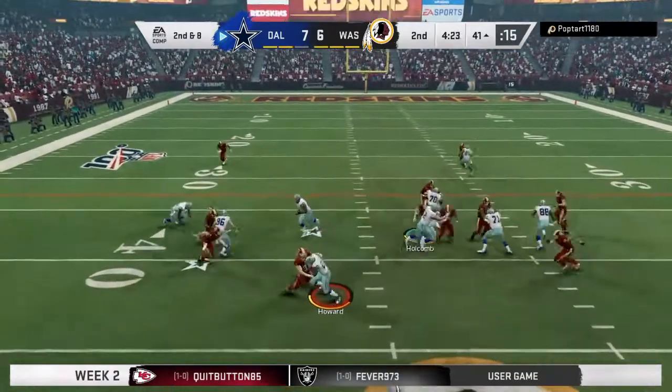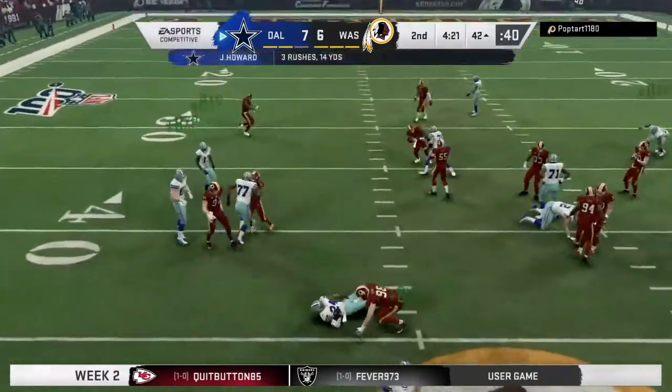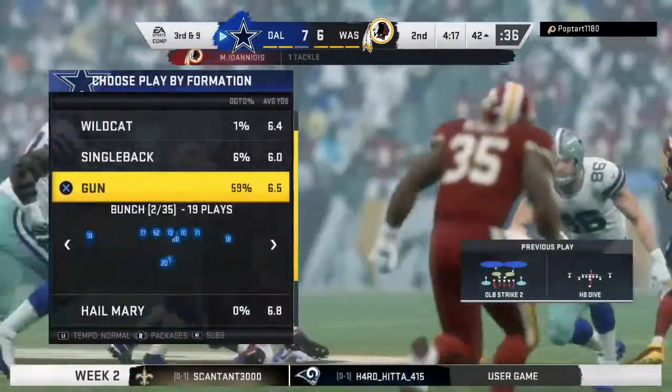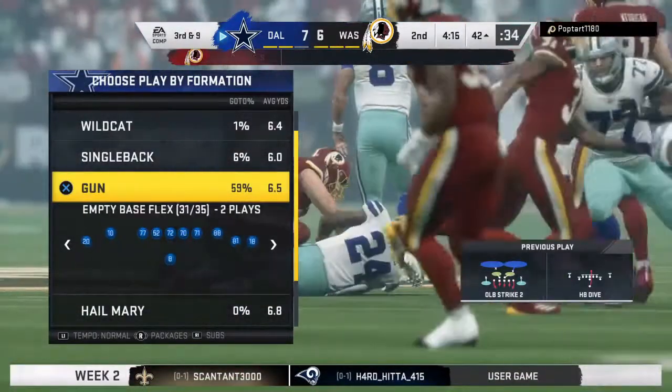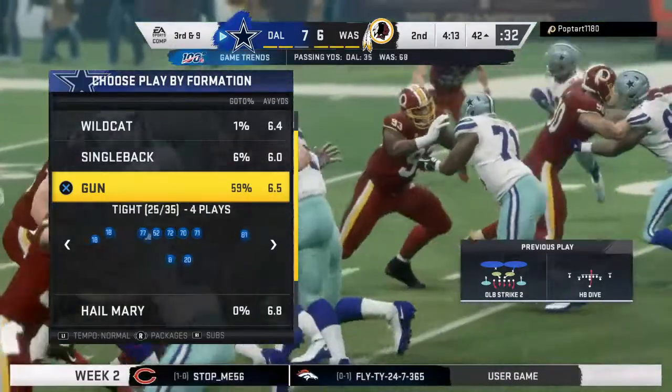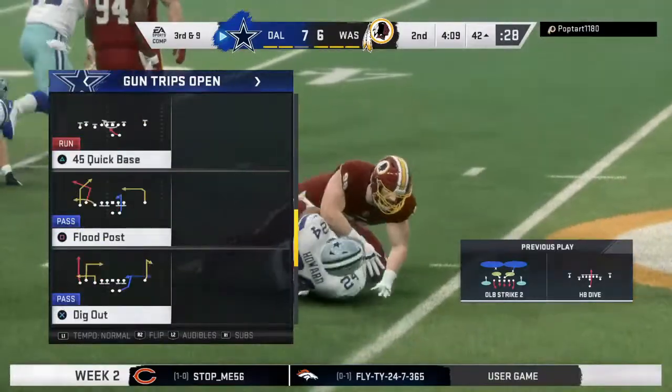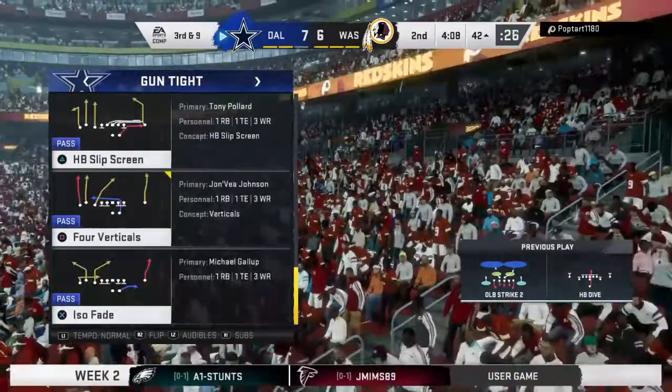On 2nd down now. It's Howard, and he is met in his tracks behind the line of scrimmage. That backs him up 1 yard and brings up 3rd down. Doubling this guy has to be a priority before moving up to the next level because the big fella, he just ate that one alive, just stuffed it.